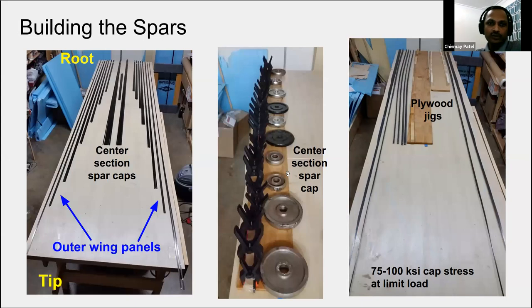Building the spars, that's one big element of the project. The spars are built from carbon fiber rods, and these rods are about the cross section of half a popsicle stick. So you have a center section where the spar caps are not tapered much, so the center section spars are about the same size rods. Then the outer wing spars have a lot of taper because they're designed like a long beam. And so the root on the top side of the picture has a lot of rods, and then there are fewer and fewer rods as you get to the tip of the wing on the bottom side.